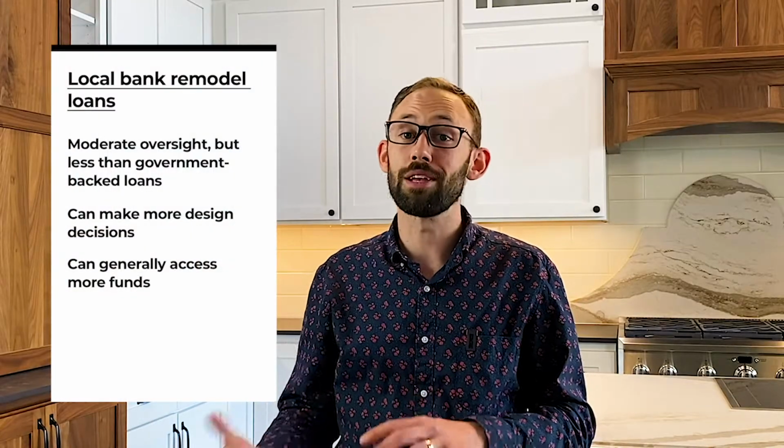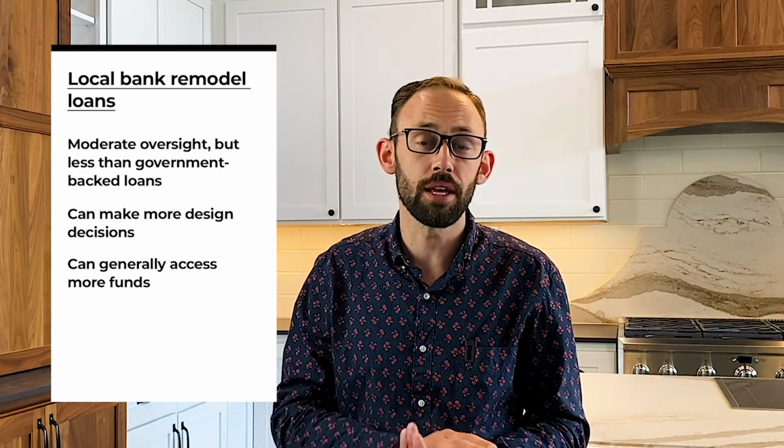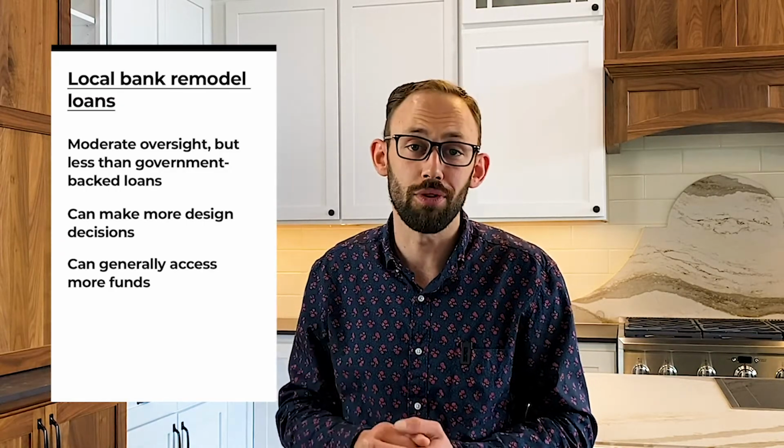The local bank loans have similar levels of oversight, but just to a lesser degree. They still come with the bank overseeing the budget for the project. You're still going to get an appraisal based on the drawings that we do, and the bank is still going to be guaranteed that your home is going to be worth that at the end of the loan. But you're a lot freer to do what you want to do, and you can have access to more funds generally, and you can get up to 95% loan to value. For the clients that we start that process with, a significant number of them end up checking the right boxes, and the project works, and the home value comes in correctly from the appraisal, and it ends up being a very successful project. So it can be a very good option, especially for those types of projects where you need significantly more money than you have access to otherwise.